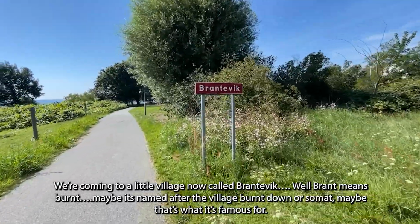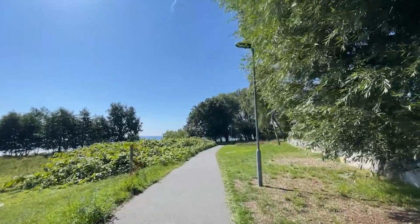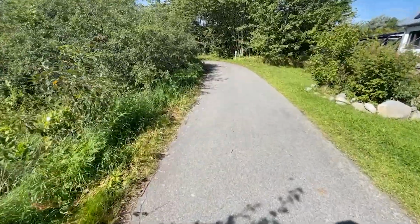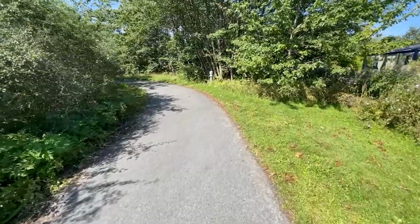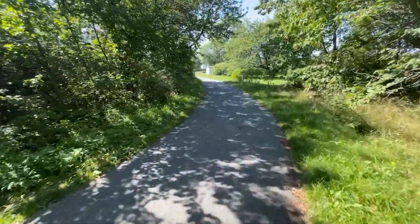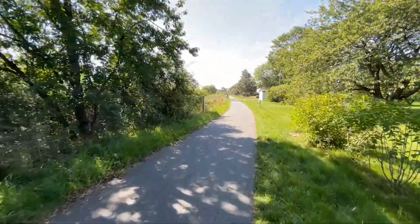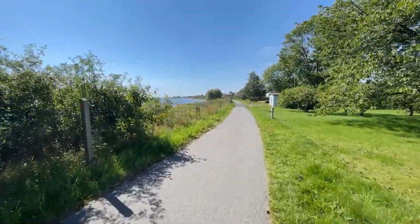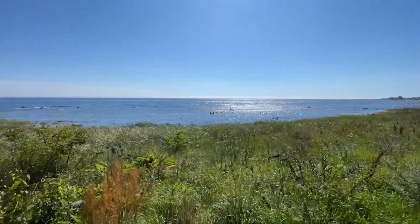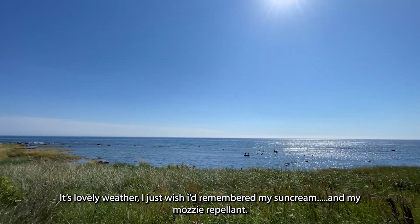Go to a little village now called Brantevik. Well, Brant means burnt, so I don't know whether maybe the village burnt down or something. Maybe that's what it's famous for. Lovely weather. Just wish I'd remembered my sun cream. Yeah. And the mozzie repellent.